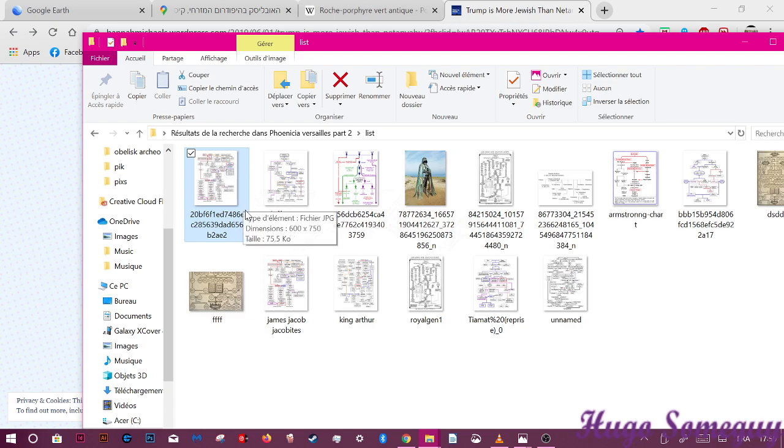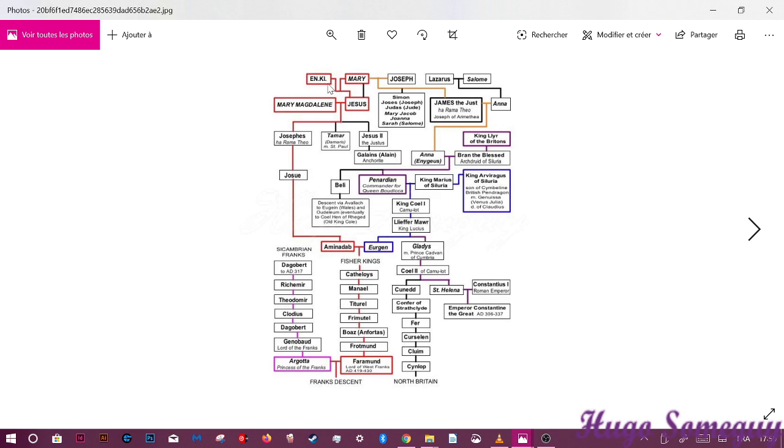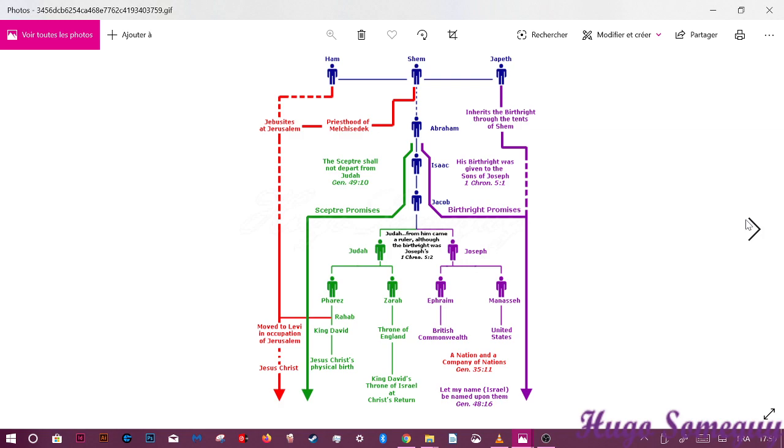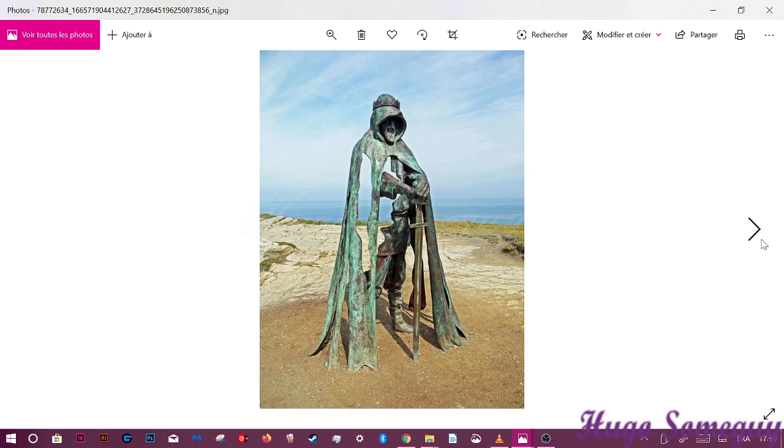So of course Neptune or Enki was the creator, but this one is confusing, but this shows that Jesus is brother of James the Just, which is King Arthur, and the bloodline being corrupt in the times. And actually Trump will come from this bloodline, such as Queen Elizabeth. Occupation to Jerusalem, Jebusites, which was in fact Scotland, Edinburgh. This is King Arthur, this is the brother of Jesus.